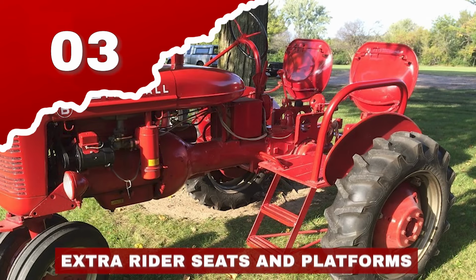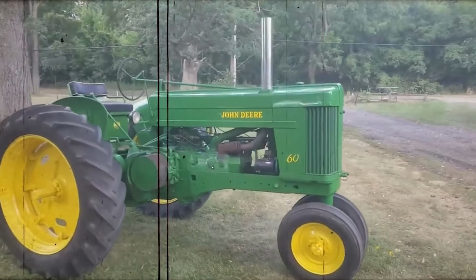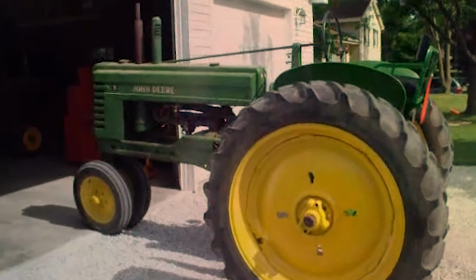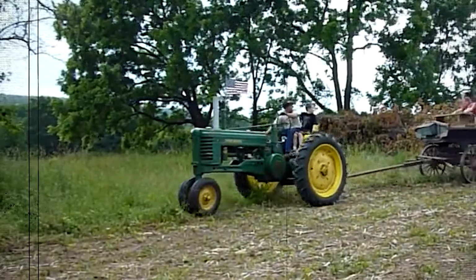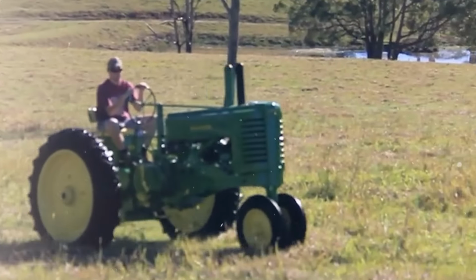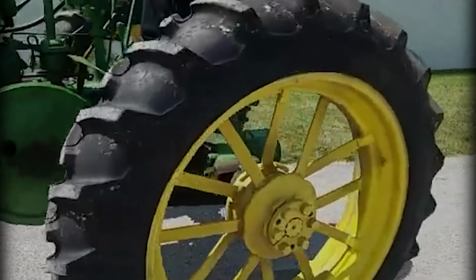Number 3. Extra rider seats and platforms. Small bolt-on or built-in pads and platforms inviting second persons onto open tractors take third position for creating situations where bumps or turns threw riders off into wheels or implements, with safety authorities documenting fatal runovers from this practice that seemed harmless but was genuinely deadly.